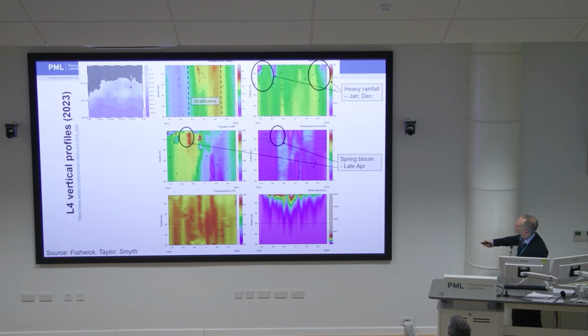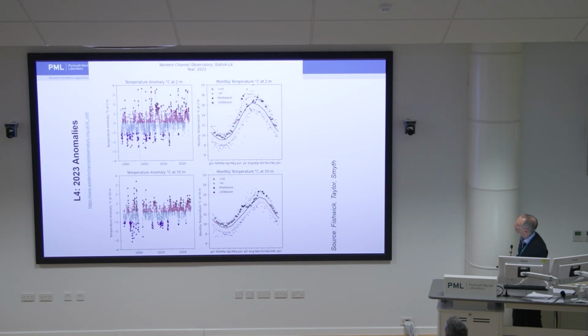The spring bloom last year was in late April, and you can see it here in the fluorescence signal and also in the oxygen signal. And then we had a succession of summer and autumn blooms in August and October last year. So this is where it starts getting really interesting.